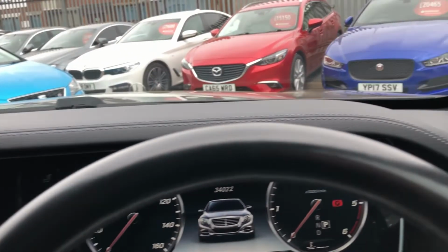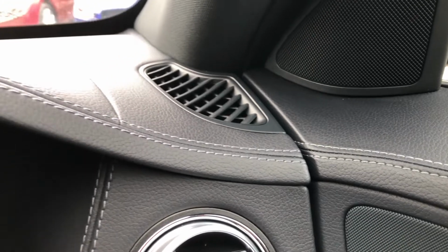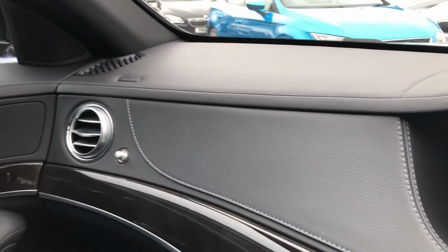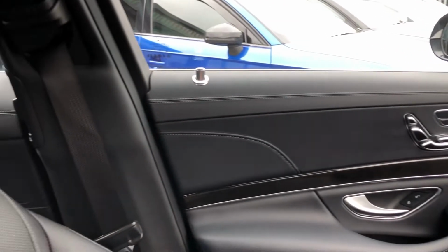We'll start off here. You can see on the door card you've got your stitching, and Mercedes-Benz, the effort they go to, you can see follows suit all the way across. The leather dashboard, again retaining that executive, sophisticated, prestigious nature that the brand represents all the way across, and the lines follow seamlessly all the way to the rear seat. It's just impeccable. And then you come down to the media system.